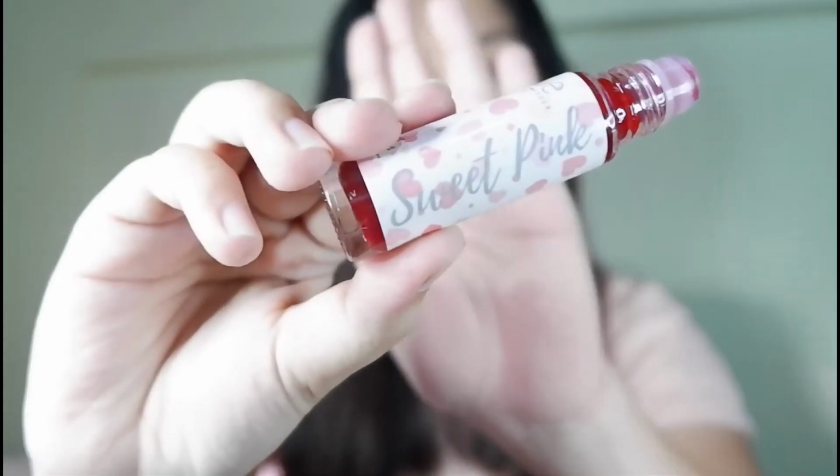paraben-free. Right now, ipapakita ko sa inyo yung lip products na pinadala nila sa akin. So, there sila. Lima yan. These are their powder matte, and then ito yung lip tint. So, four powder matte. Yung first kong ito try is their lip tint right here. This one. This is in the shade Sweet Pink. Let's swatch it right here.